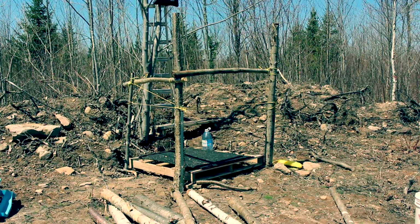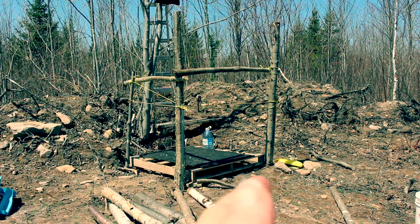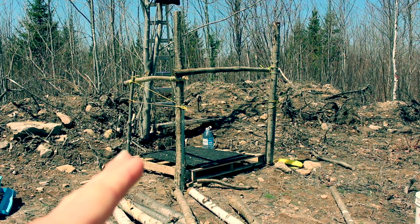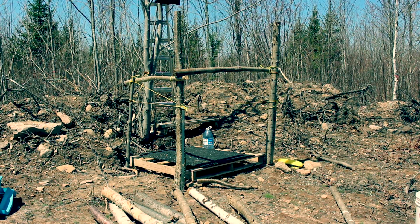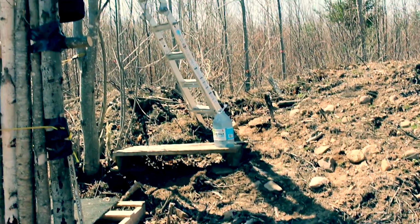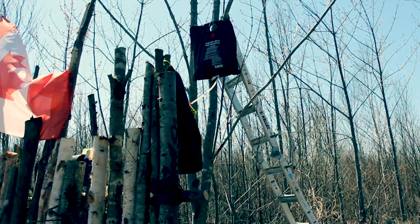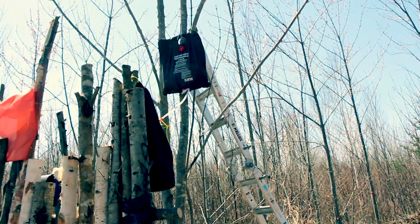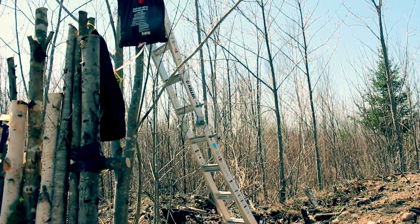So we got the frame done, as you can see here, and now we just have to put all the logs in up and down on this section and this section over here to form our walls. Pretty excited! In order to refill the shower bag every time we use it, we have the ladder there right now, but we are going to build a wood one that will remain there permanently.